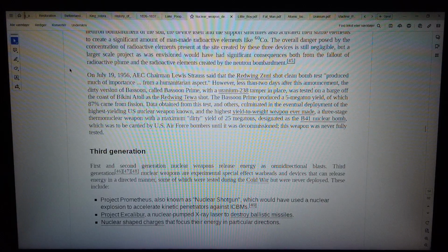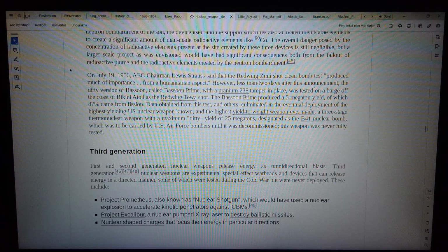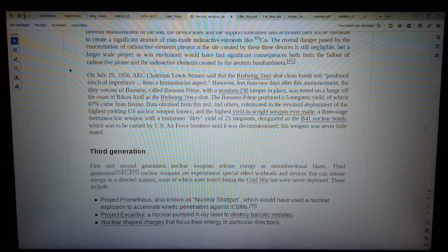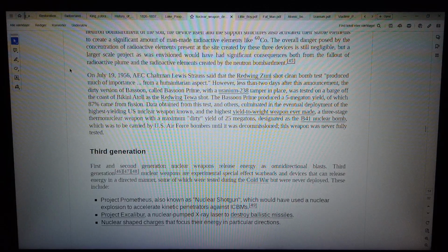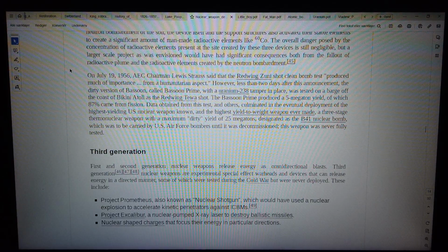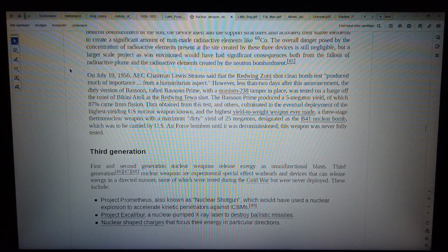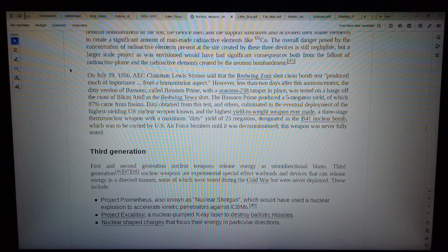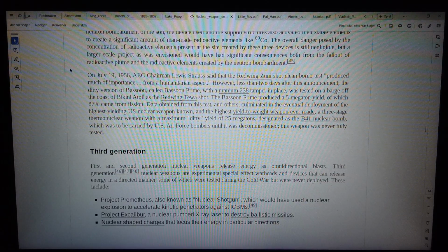45. On the 19th of July, 1956, AEC Chairman Lewis Strauss said that the Red Wing Zuni shot clean bomb test produced much of importance from a humanitarian aspect. However, less than 2 days after this announcement, the dirty version of Bassoon, called Bassoon Prime, with a uranium-238 tamper in place, was tested on a barge off the coast of Bikini Atoll as the Red Wing Tewa shot. The Bassoon Prime produced a 5 megaton yield, of which 87% came from fission.